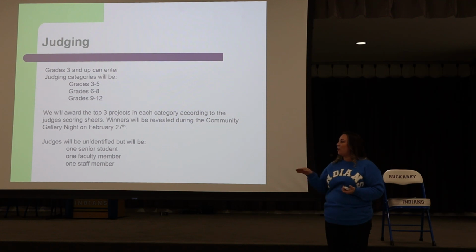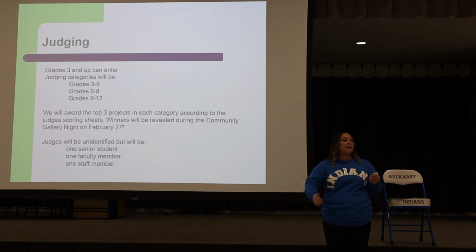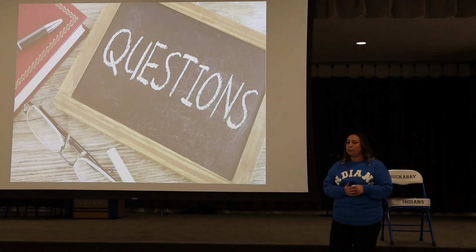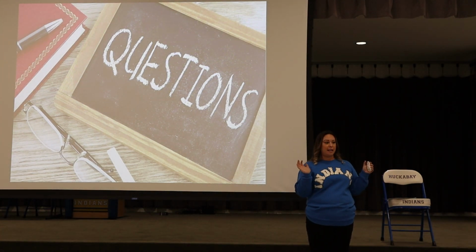So we'll have all 4 of those be our judges, and they will have judging forms. They're not just going to walk around and say this one's pretty. They will have judging forms with a score out of 35 points, and whoever has the highest average points will be our first, and then second and third. Okay. So, any questions at all about what I have?